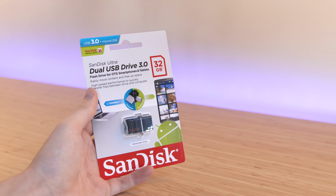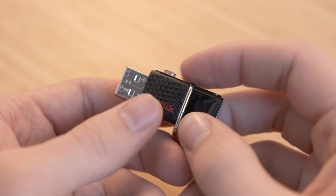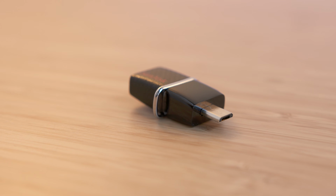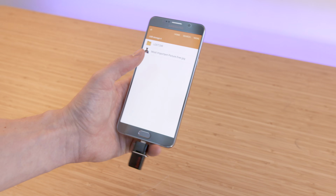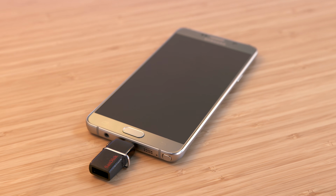Continuing on the storage train, we have the SanDisk Ultra Flash Drive. This is also USB 3.0 and even smaller than the T1, but it has a trick up its sleeve. It also features a micro USB port. You can plug one end into your computer to dump incredibly important files, and then plug it into an Android phone where it should work just fine. It's simple, but for less than $15, it can really come in handy.